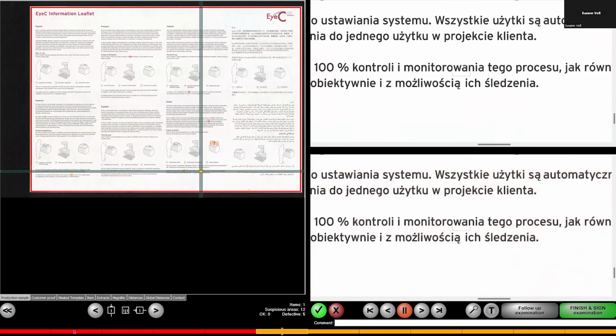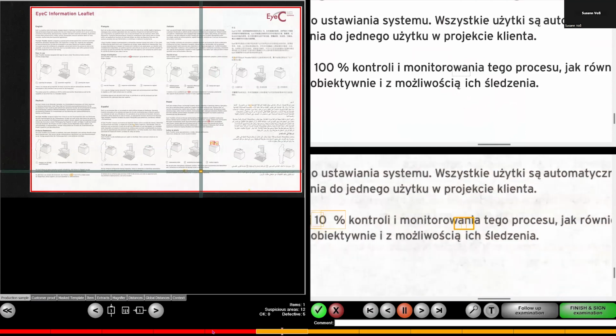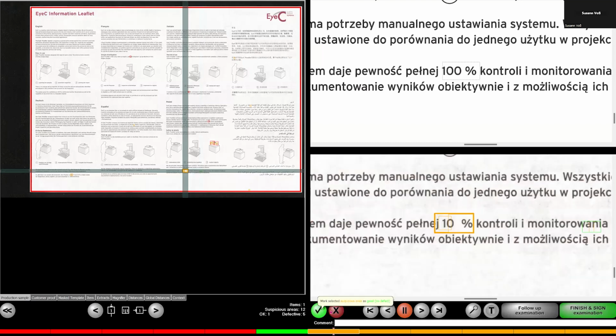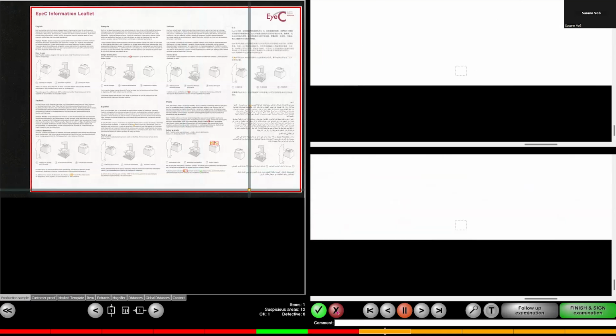And you see here the progress bar changes its color. So every deviation that I already evaluated is marked as red or green and jumps automatically to the next suspicious area that I have to evaluate. In this case, there's no mistake, but the shifting is too big. There's a 0 missing. It's just dust on the scanner.